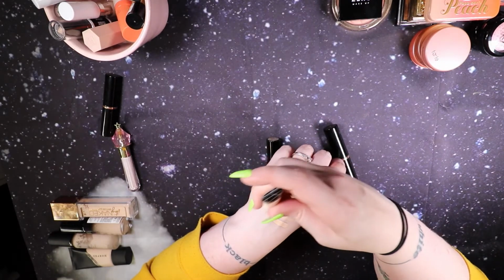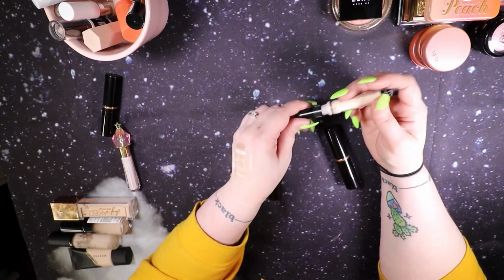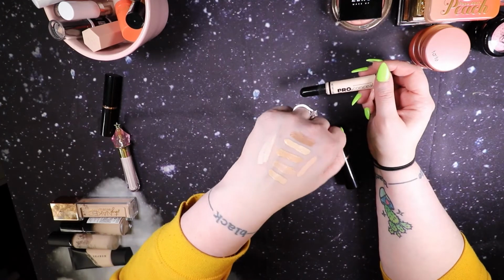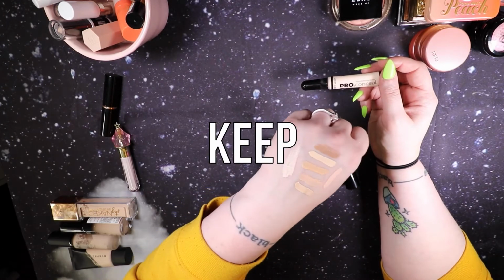This is the concealer from LA Girl. This is the Pro Conceal. This is one of my lighter ones, but I don't necessarily care so much for the formula of it. So I'm going to keep it for now, but then I may end up getting rid of it. I can't find a way to really use it, but it is one of my lightest concealers that's not like a cool tone. It's just like a light neutral.